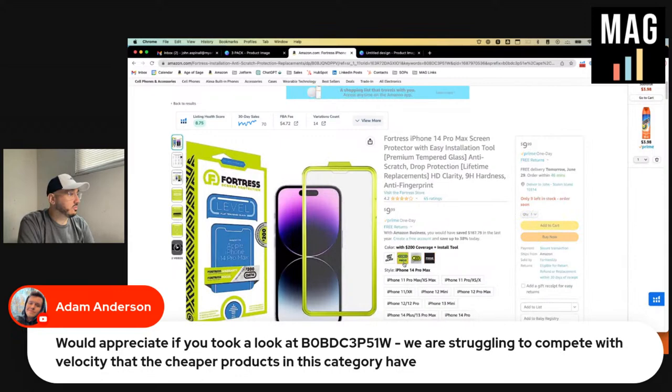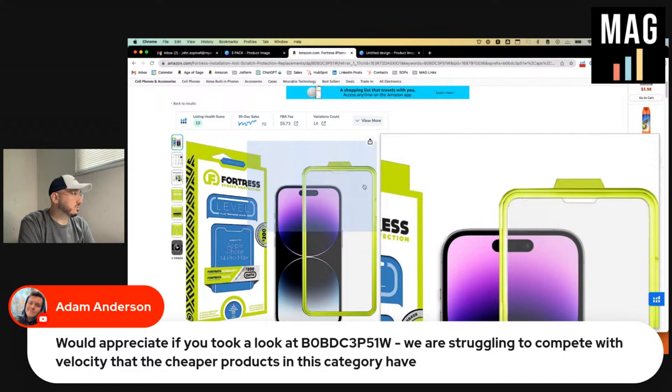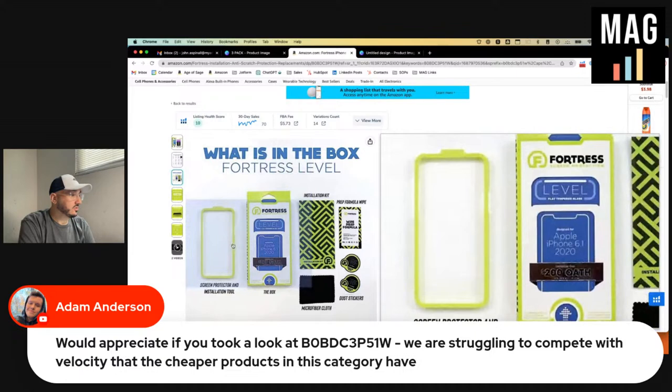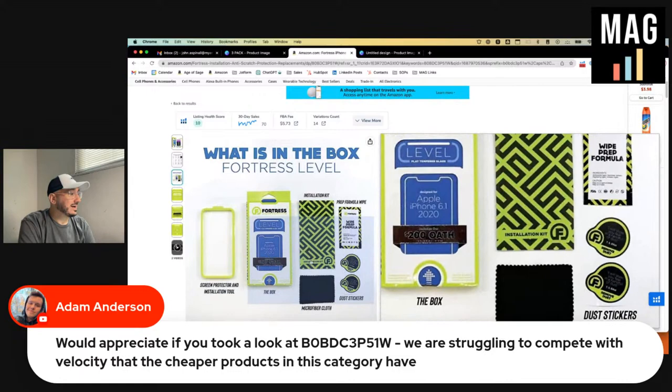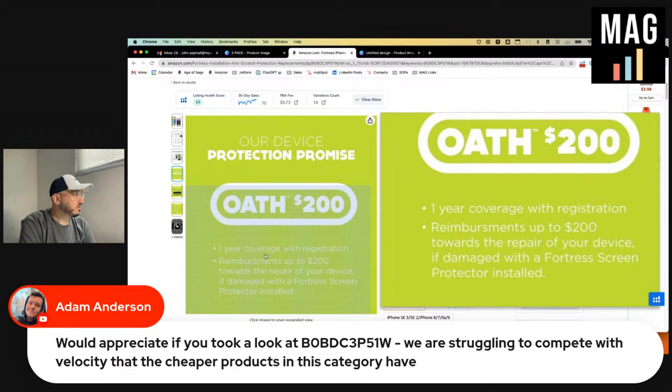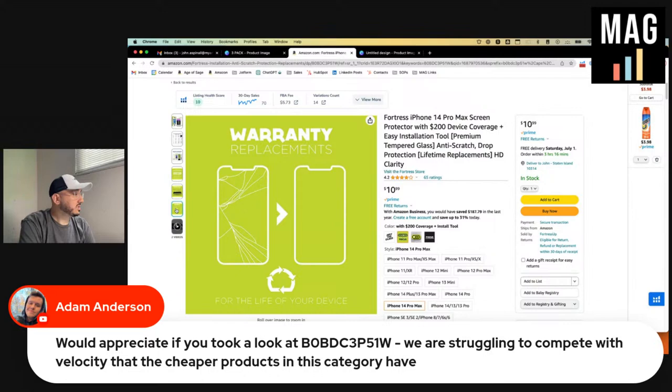I'm assuming this is the install tool, and you lay it down inside the frame. So it's compatible with this. I like how you guys are doing that. What's in the box? Great. Okay, so here's the tool. Just be careful with this kind of font and this layout. You don't want to look Alibaba-esque, which, if you've been watching, is what I call a lot of this stuff. Our device protection promise, oath. One year coverage with registration. Okay, so warranty for the life of your device.